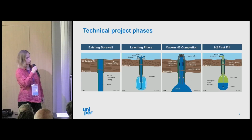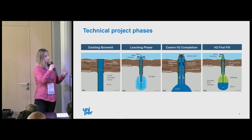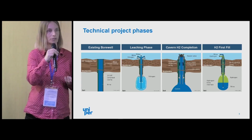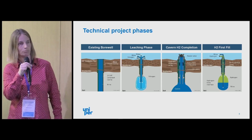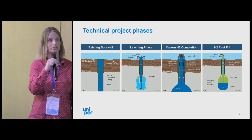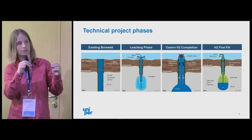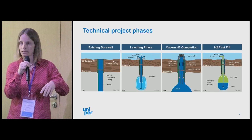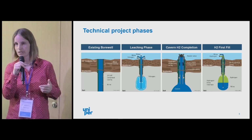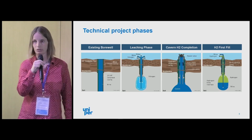After the leaching phase, when we have this small cavern we want to fill, we add the production completion. We have this completion string installed with a packer and also a subsurface safety valve and a hydrogen-ready master valve at the top. Then, as Miriam said, we plan to fill the cavern with hydrogen in the beginning of next year. We also insert a deep brining pipe, as you can see on the last picture, so that when we fill the cavern with hydrogen, we get the brine out at the same time with this deep brining string. And after the brine is out of the cavern, we get the deep brining string out as well.